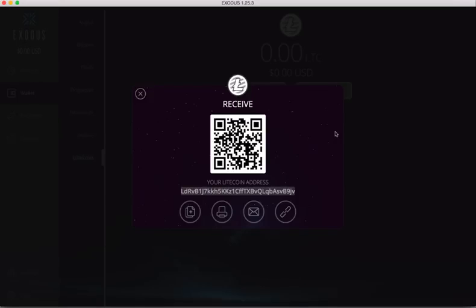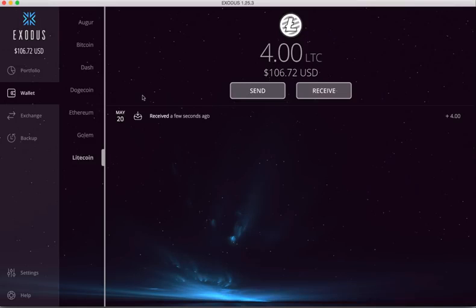And so let's see how long that takes to go through. So I just hit send, and look at that. You heard it come right in. It was nearly instantaneous. And so you can see here, received a few seconds ago, 4 LITECOIN. So now you can see my balance: 4.00 LTC, US dollar value 106.